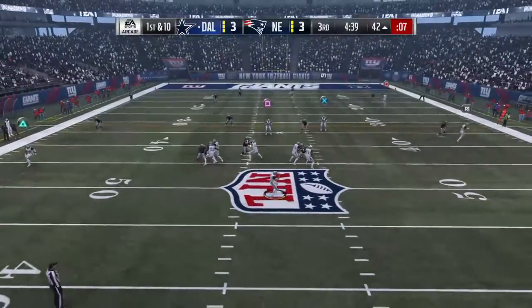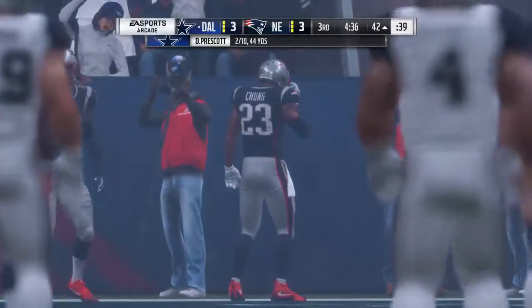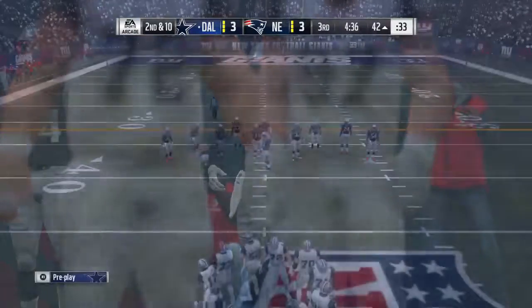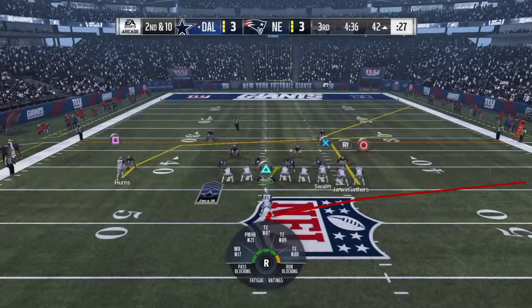Prescott to throw it. Airing it out for Hearns. And it's knocked away and incomplete. The safety, Patrick Chung, got a hand in, knocked it away. We've seen these defenses make enough opportunistic plays to keep this one low scoring. Flying around, making plays on the ball. And we see yet another errant throw as a result.